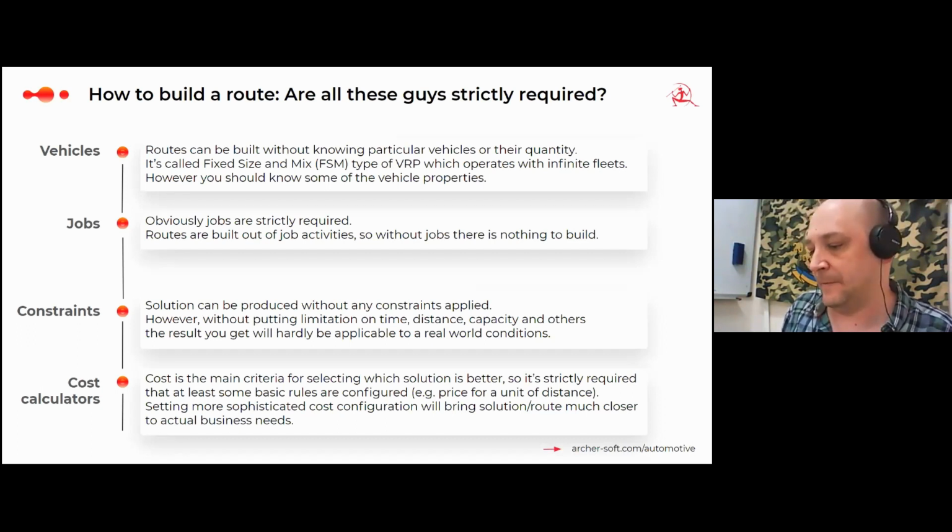Constraints. Constraints are pretty important because, and I will show it with examples, when you do not apply any constraints, you move the problem description quite far from real life, and most likely the solution you will get will be as far from the life conditions as the problem was described.